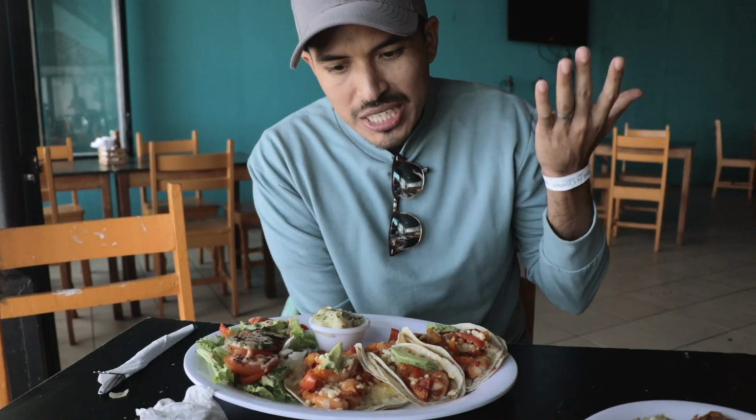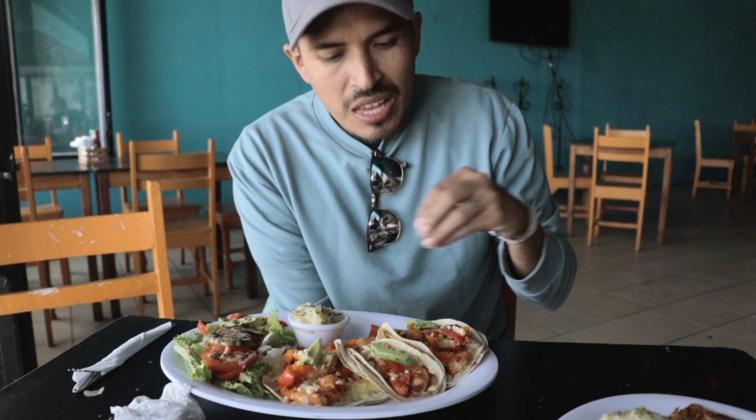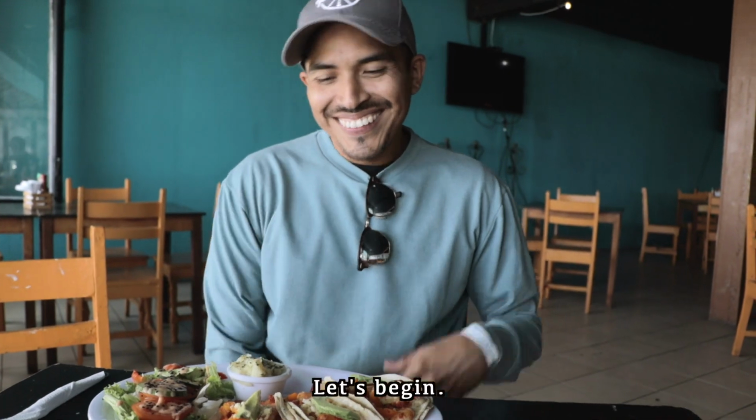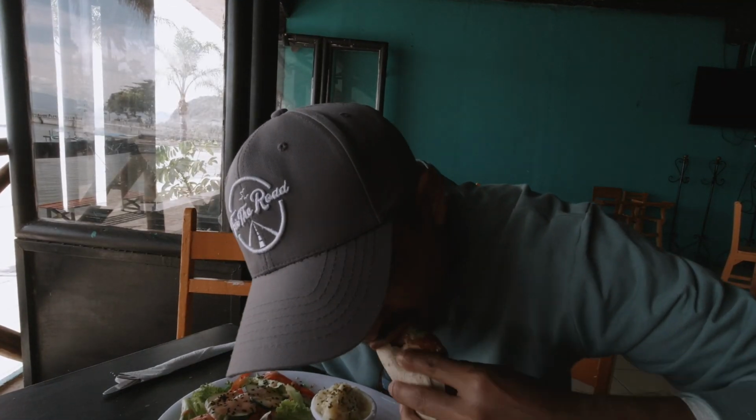Tacos gobernador, which are shrimp tacos with grated cheese, garlic, mashed potatoes, and salad. Not only looks amazing, it smells amazing. Yeah, it's true. The shrimps are cooked into a tomato sauce that is magnificent. Very tasty, very flavorful.